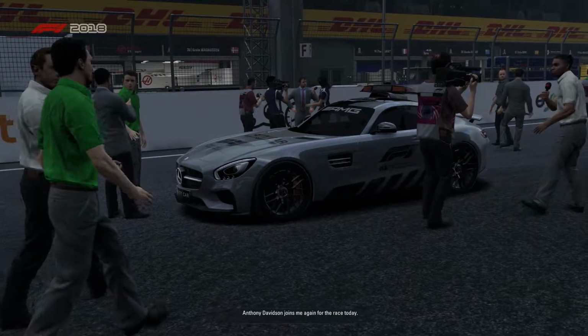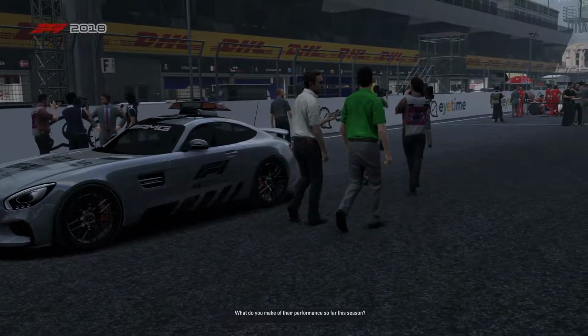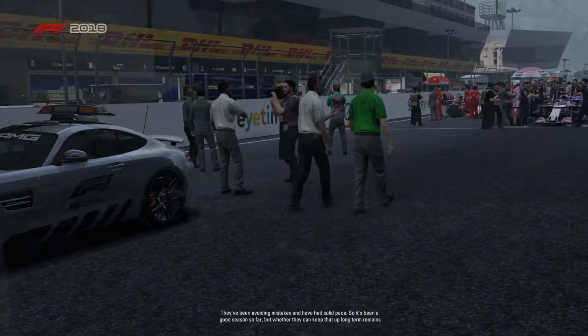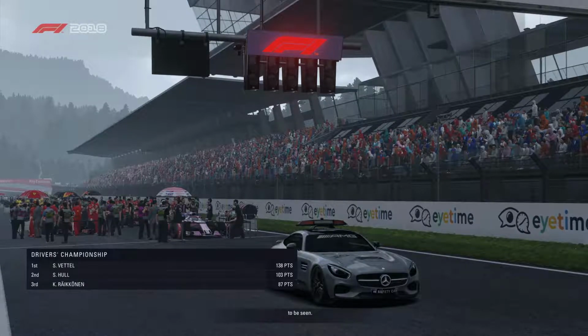Anthony Davidson joins me again for the race today. Let's talk about the captain. What do you make of their performance so far this season? They've been avoiding mistakes and have had solid pace, so it's been a good season so far, but whether they can keep that up long term remains to be seen.